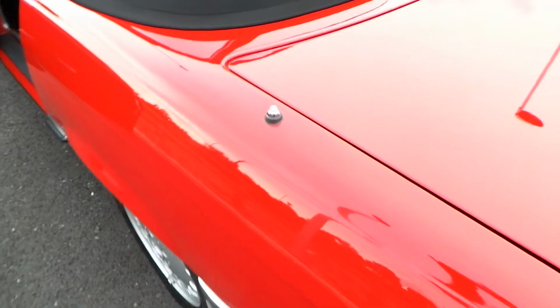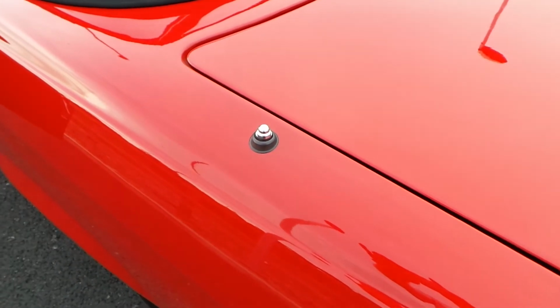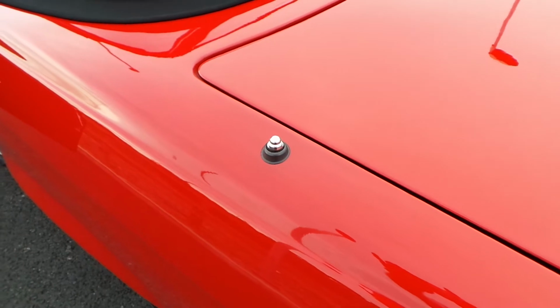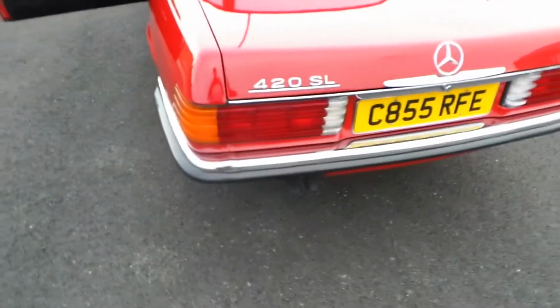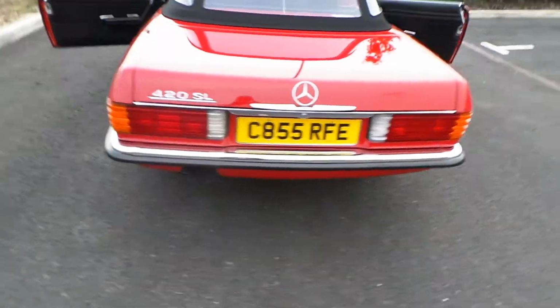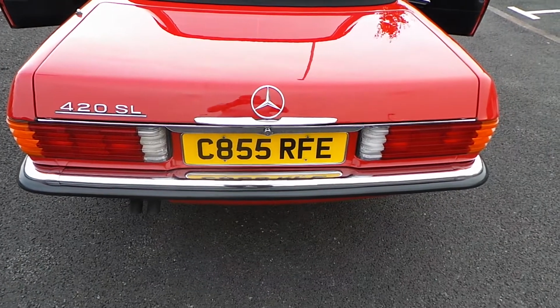Walking around the back, the aerial, that's a Hirschmann aerial, which would have been, if you had the Becker radio, normally fitted, a Hirschmann electric or manual aerial with the car. Rear of the car, everything has to look straight, the car has to sit right.